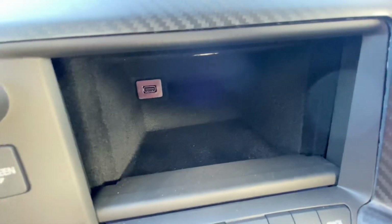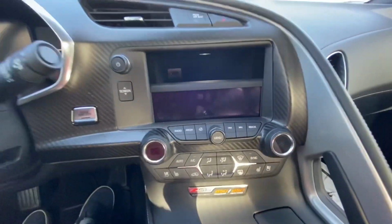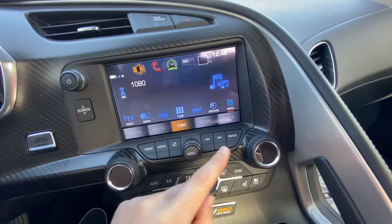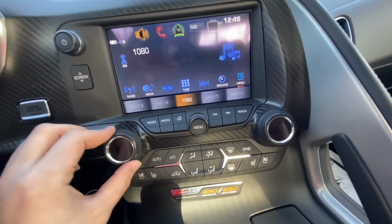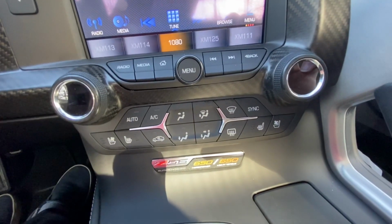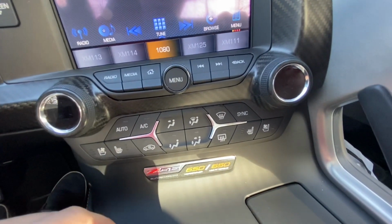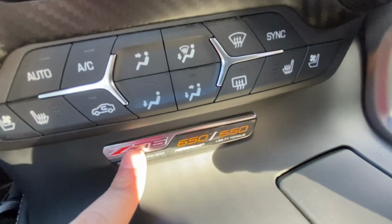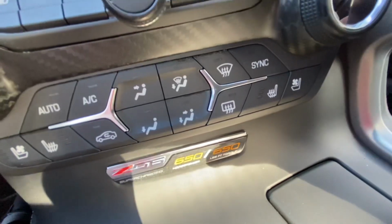And it's actually a good decent cubby or storage place in there, and there is a USB. And coming down here, you will see a couple more buttons for the radio controls and the navigation system. And then there's going to be the climate control right here. This one has a dual climate control, and the climate controls are actually very easy to use, and everything is actually laid out super easy and simple to use. This one has heated seats, and right here you will see the Z06 badge. That tells you basically you are driving a car that has 650 horses and 650 feet of torque.